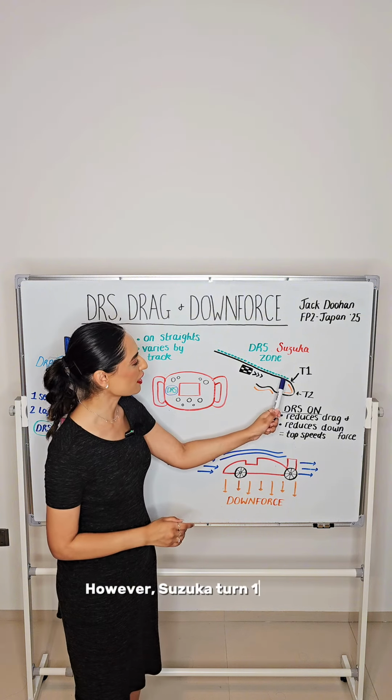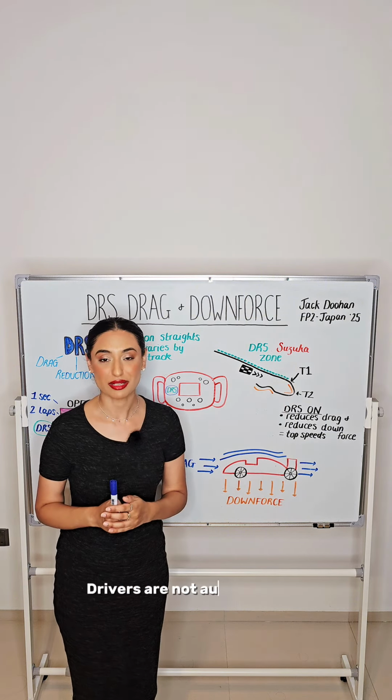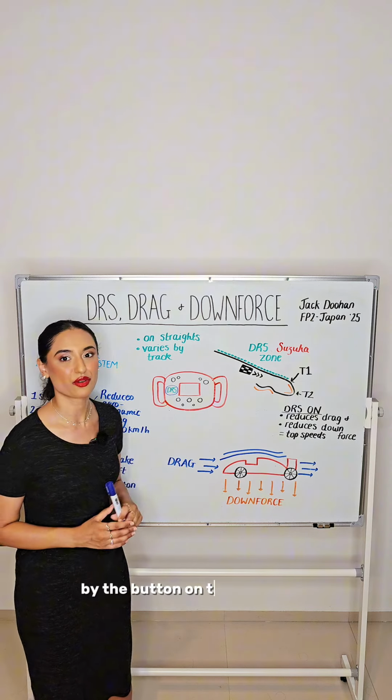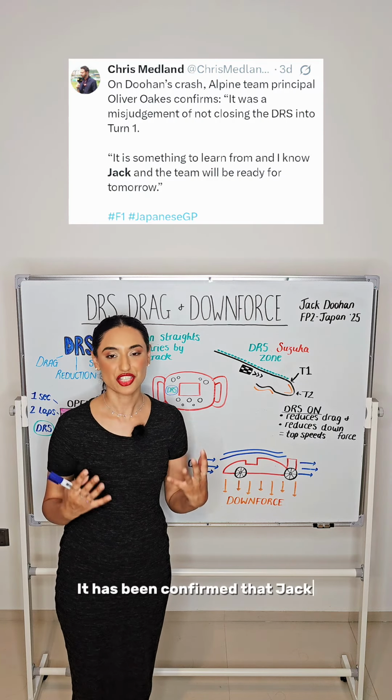However, Suzuka turn 1 is flat out. Drivers are not automatically lifting and they're not braking. They have to manually close their DRS via the button on their steering wheel. It has been confirmed that Jack didn't do this.